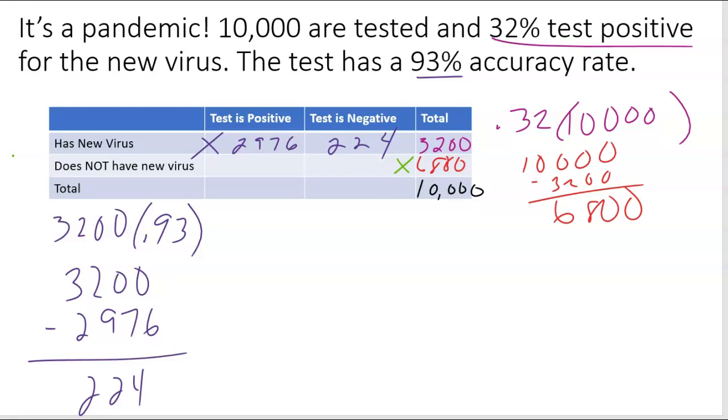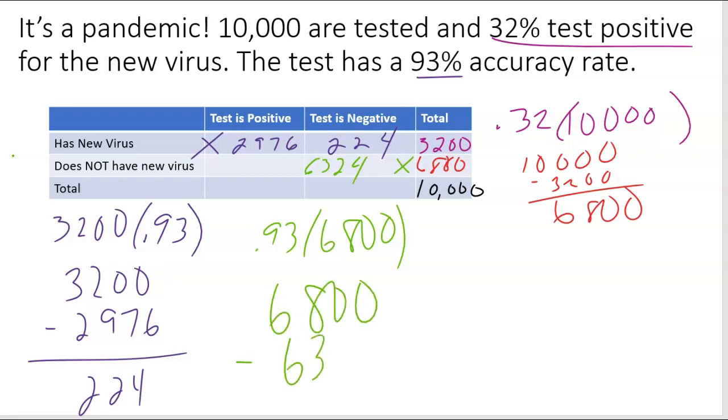Then we go to our friend not having the virus. So we would expect if you don't have it, you expect to test negative. So 93% of the 6,800 without it. And we would say, where's that number? 6,324. Again, we subtract, there were 6,800, 6,324 tested negative. So that means 476 tested positive. All right, then we add vertically 3,452 and vertically 6,548.